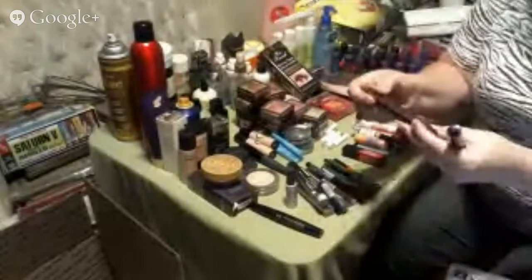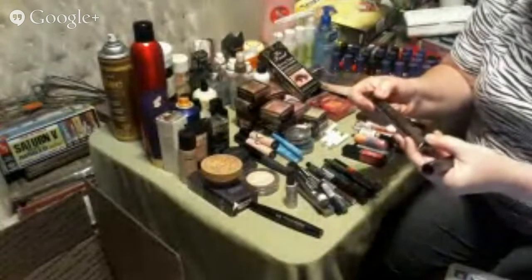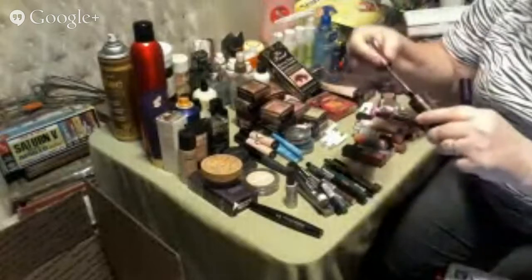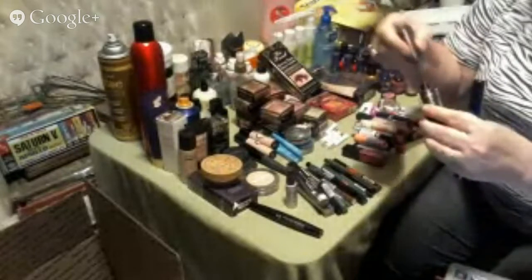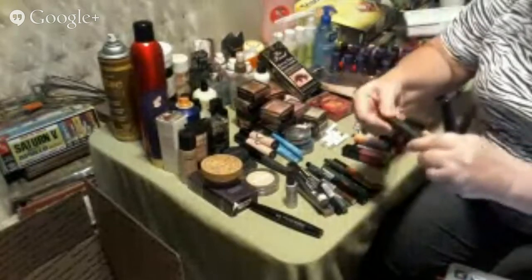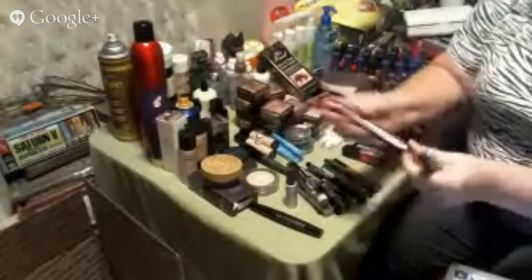This is another one. I can't hardly read this. Oh, this is by Tarte. It was a mascara. So much still in this. I don't even know if it was used, but anyway. It's got a nice little case around it here.